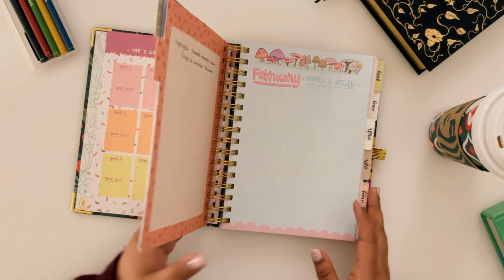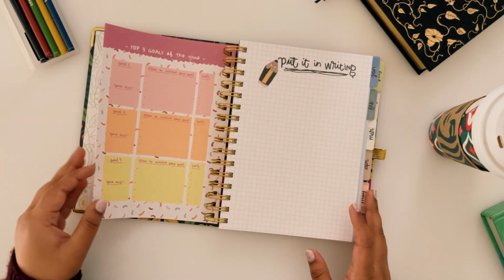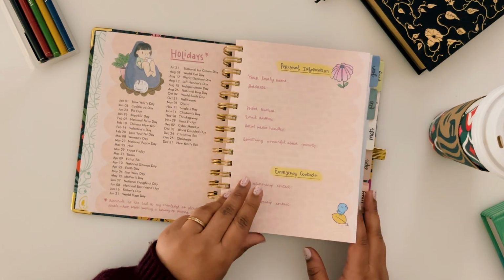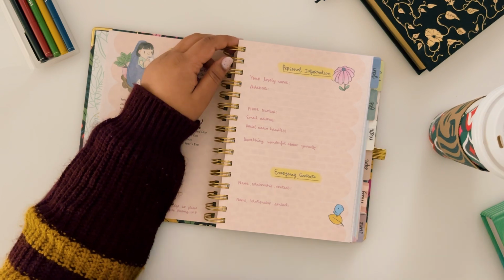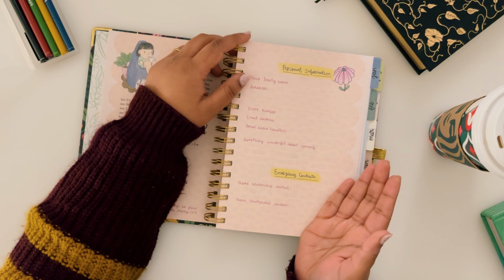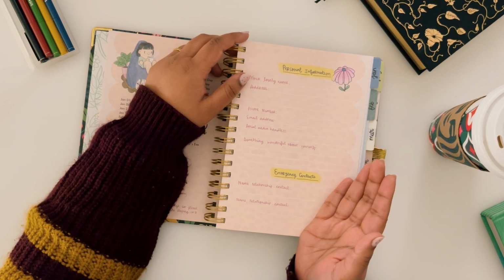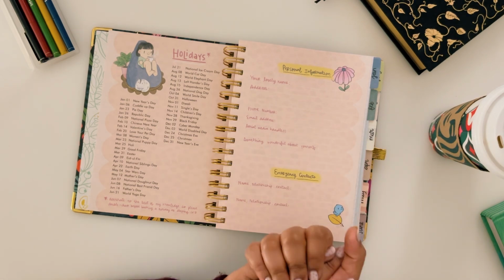This new planner is there. It is so pretty, and it's obvious that we don't want to make any mistakes, but this particular thought and mentality really stops us from using the planners to its fullest capacity, and I don't want us to miss out on it. So it is okay, you are going to make mistakes.